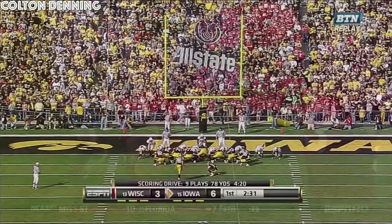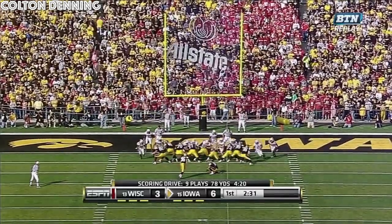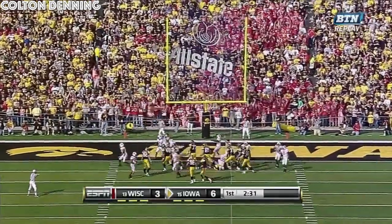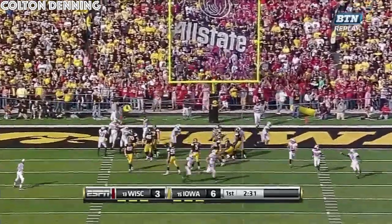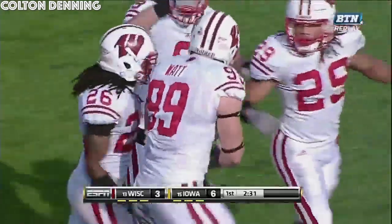The power. The true freshman walk-on kicker, Mike Meyer, for the extra point. And it is no good. Looked like J.J. Watt deflected it at the line of scrimmage.